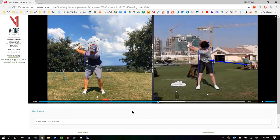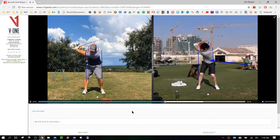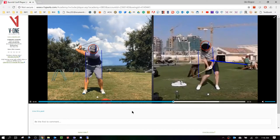And I want you to watch his hips right here. When he comes down, his first move, watch this. He is going to drive with his legs and lower body. And you can see the line up here at the top. His head has stayed behind where he started. And he's going to drive, drive, drive.